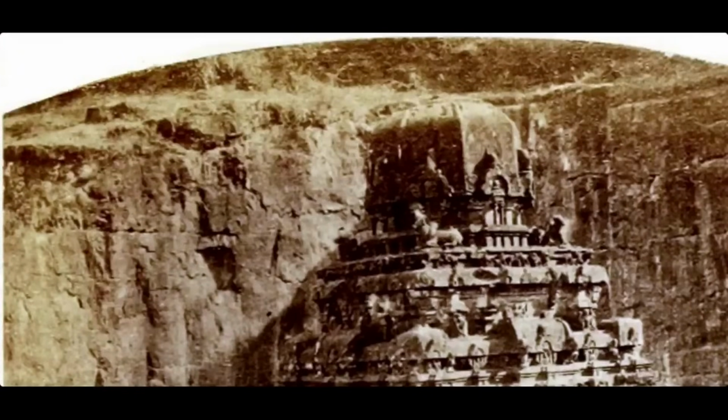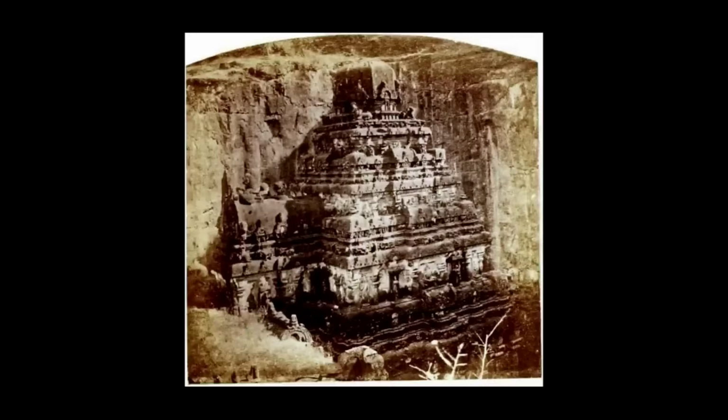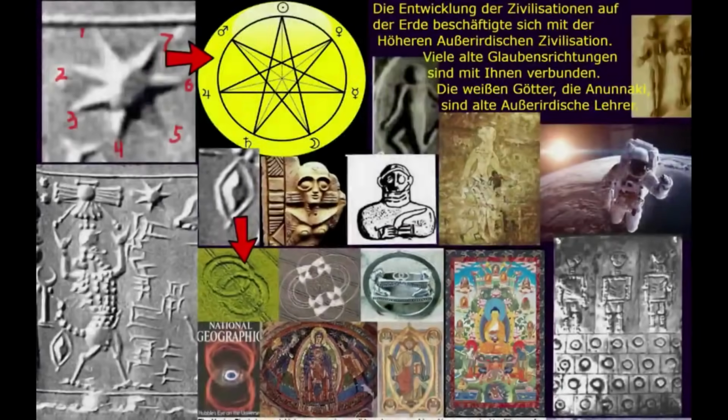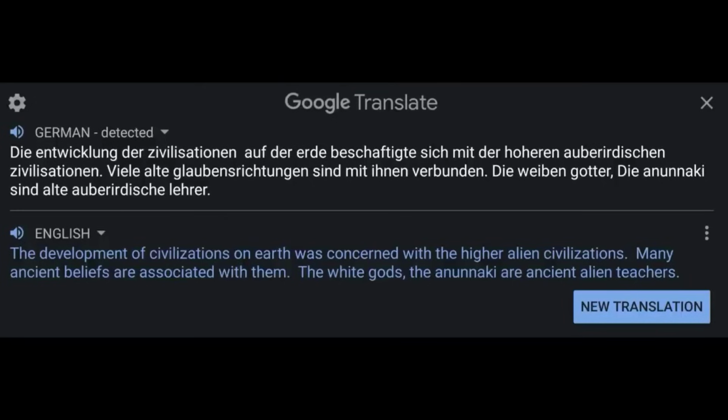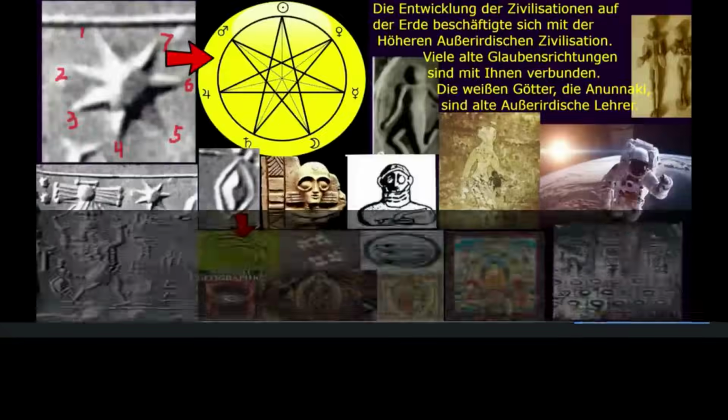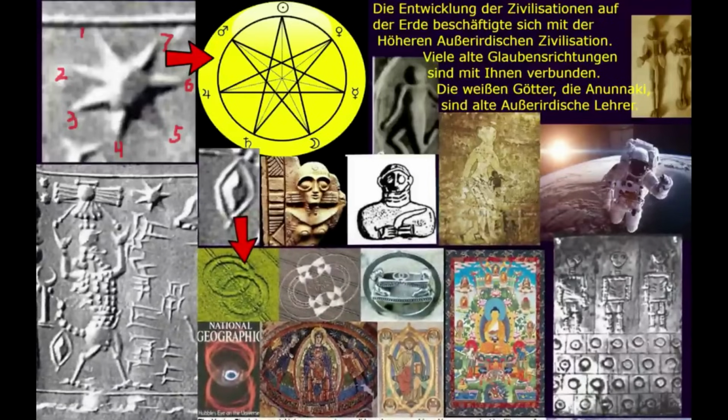Very interesting stuff, eh? So I managed to look at some bits and do some translation for you. So here, this one says at the top, the development of civilizations on Earth was concerned with the higher alien civilization. Demiurge, Archons, Anunnaki. Many ancient beliefs are associated with them. The white gods, the Anunnaki, are ancient alien teachers.